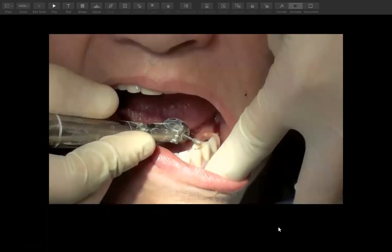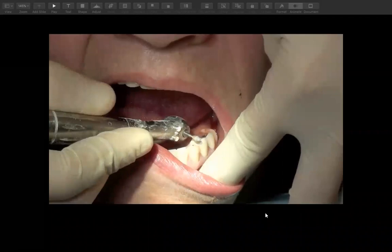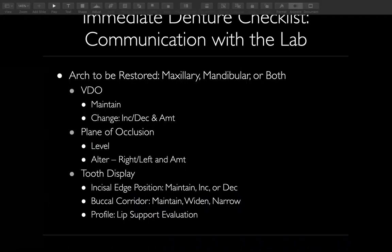You finish in the mouth and the doctor checks the bite. So let's proceed with this. We'll go in a little bit more depth here.